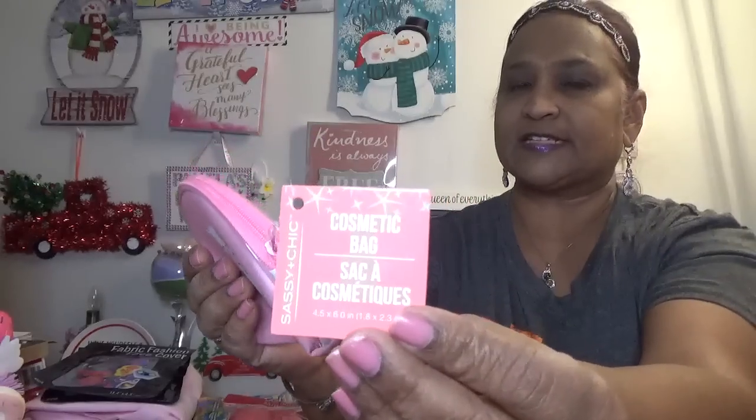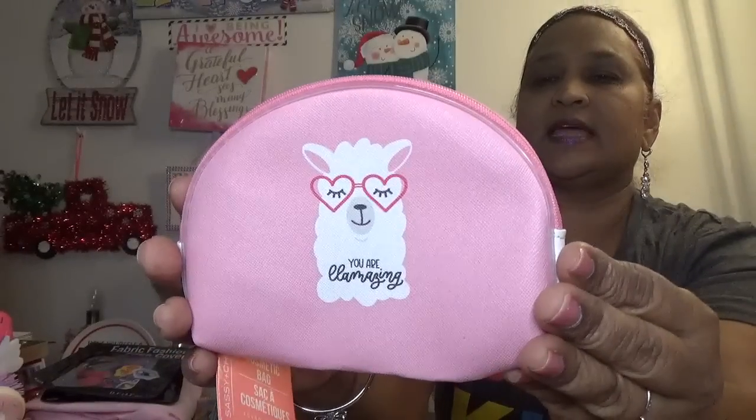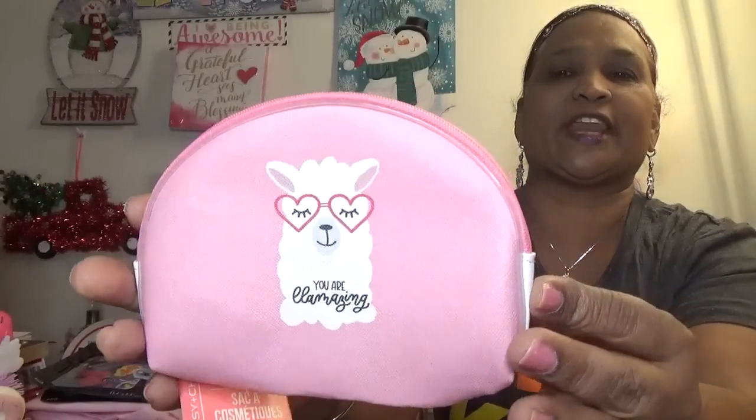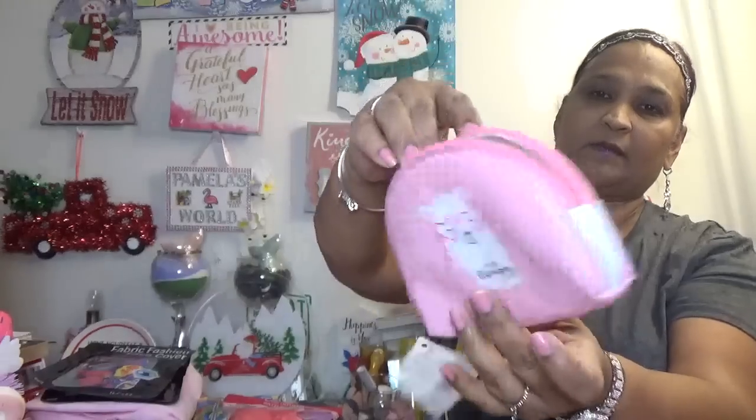Okay, moving along. So I picked up this cosmetic bag. This is Sassy and Chic. It's not the Fun Fine, it's Sassy and Chic. And it says, "You are amazing," with the heart glasses and the eyelashes. Look at that. Who said llama can't be decked out? Hey, llama can be decked out, okay? And this is what llama did, decked out. It's plain inside, but it's pink. That's what got me. You guys know the pink obsession.